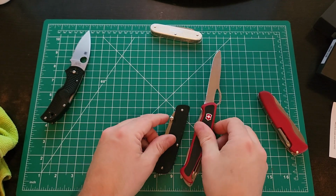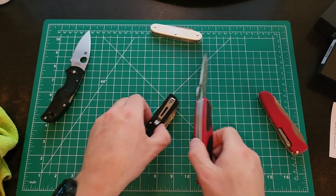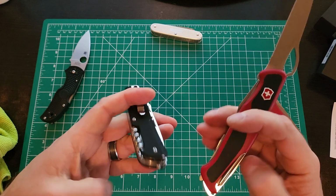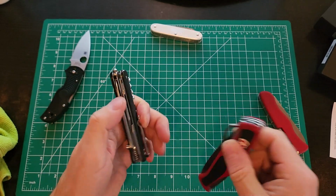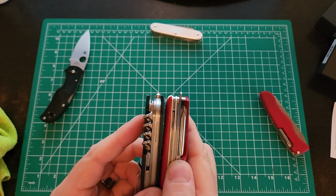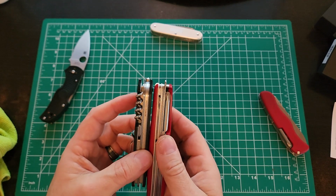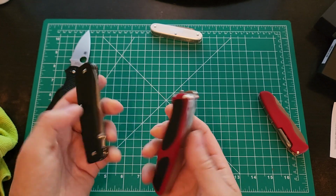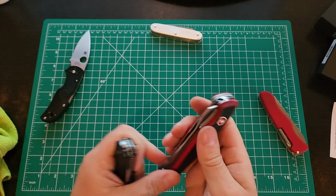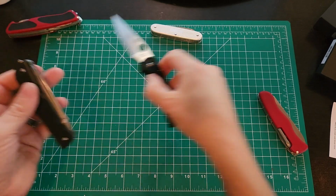I mean, when you put it here, it looks like it's almost as big because of the clip. But this thing's noticeably thicker. Let's just close this so I don't worry about cutting myself. Yeah, look at the difference in thickness there. That's a big difference, and it's 3/4 of an inch longer. It's just a big, beefy knife. It's a great knife, but not for EDC. So there you have it.